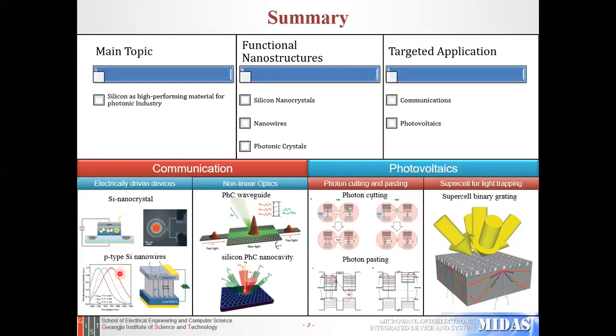The second one shows the size dependent shift of photoluminescence by silicon nanowires with different diameters, owing to the quantum confinement effect. And here it shows the schematic of an electroluminescent device using p-type silicon nanowires. Similarly, for communication, the second type of devices they have discussed are photonic crystals. In this diagram they have shown the photonic crystal.